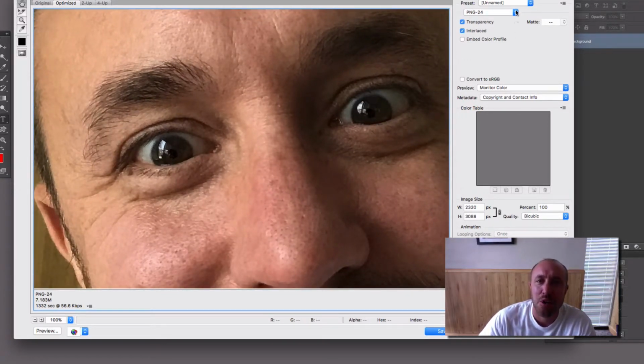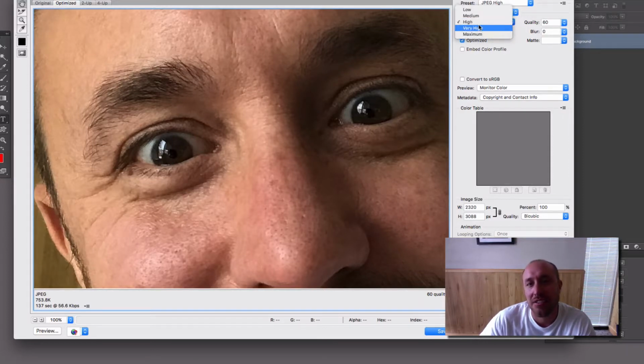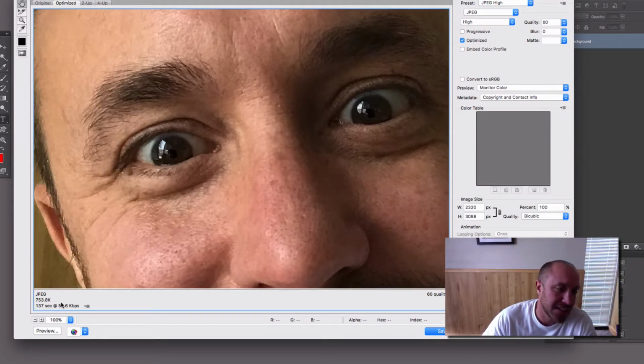But anyway, watch what happens if I take this over and say it's a JPEG. My options in Photoshop are I can have it be high, very high, maximum, low, medium. But what I can do is see how big it becomes. Right now it's 753K. There's 1,000K in 1 meg, so it's definitely under the 1 meg, but it needs to be about a seventh of that size and still retain quality. So let's see what happens if I go from high down to low.